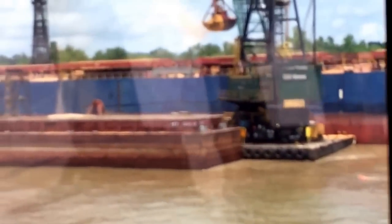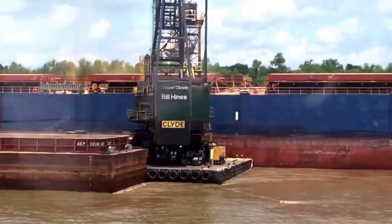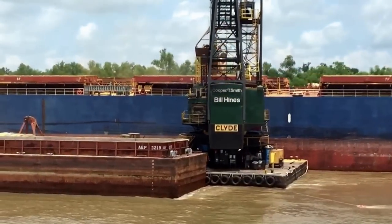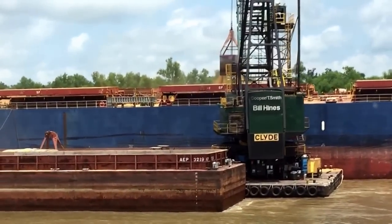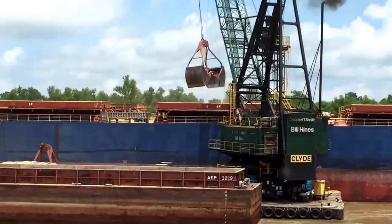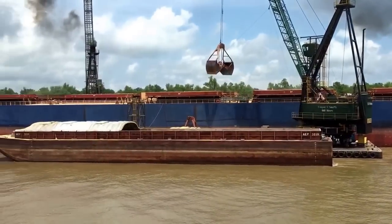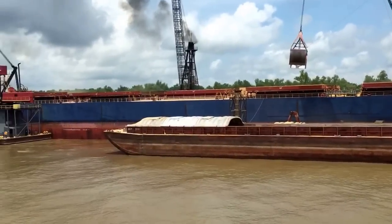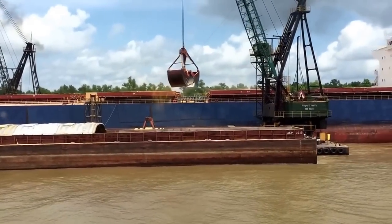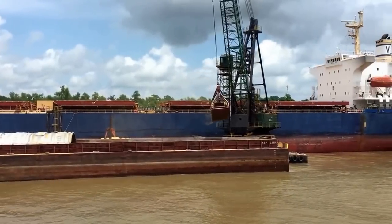Loading a ship. That's pretty cool. Kind of neat deal. Kind of neat. They got three different cranes going. They're getting after it. Damn, that's a heck of a bucket on there too.